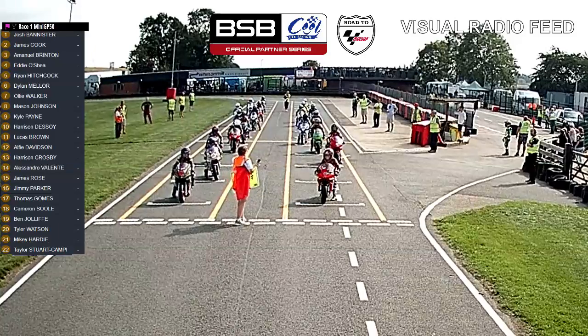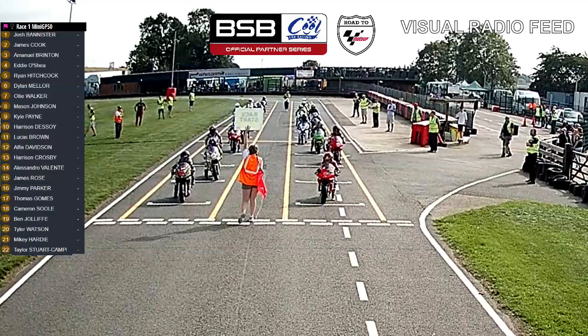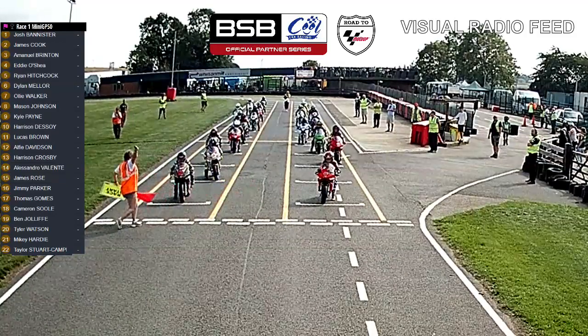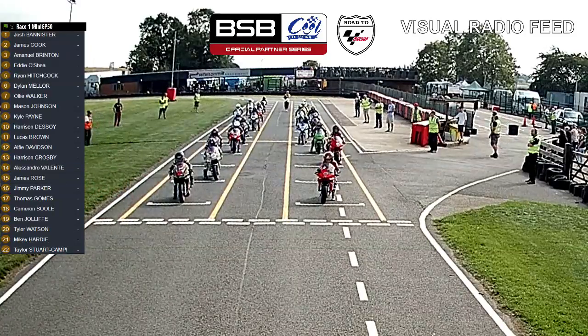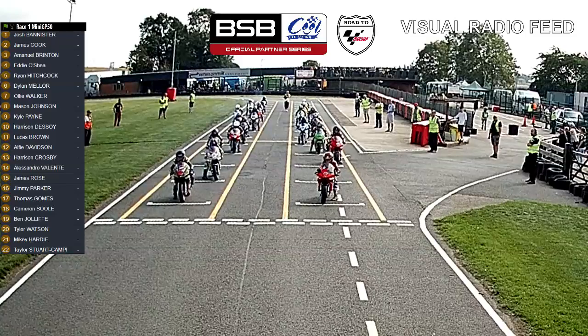The riders very impatient, but the race start board is given. Be getting underway in just a moment's time as they look towards the red lights now. They are waiting for them to come on. The red light's still not illuminated. It's a long old hold. They're on now, and it's still a long hold.